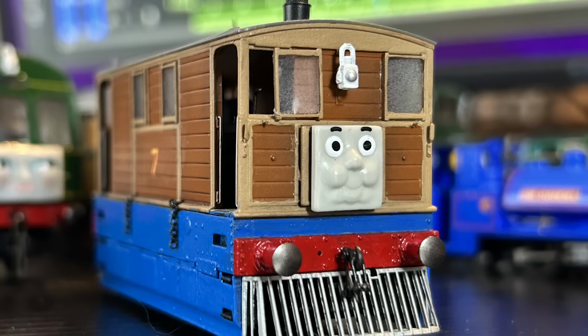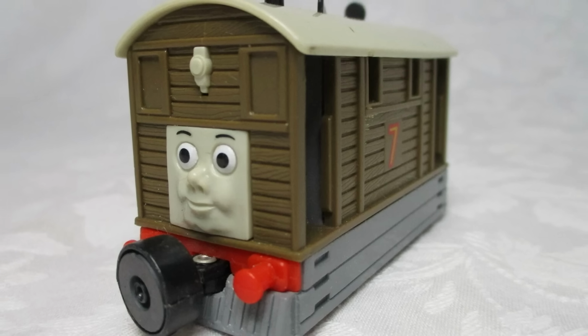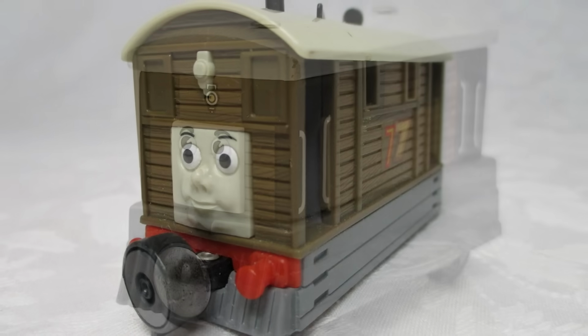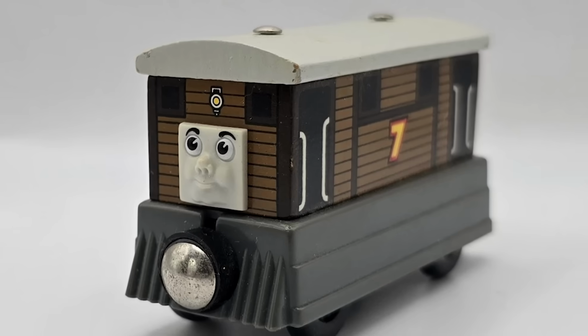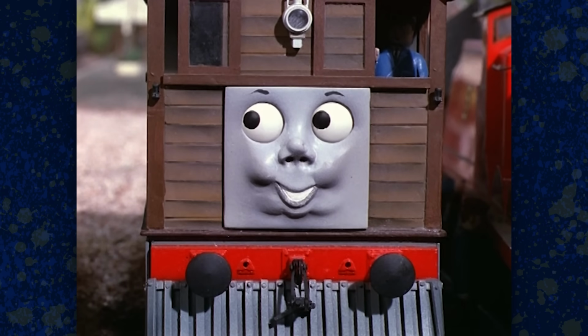I was a bit limited on Toby face options. The J70 is pretty small, and not many Toby toy faces fit it. And the ones that do, I'm not the biggest fan of, because I wanted this specific grinning expression for him.